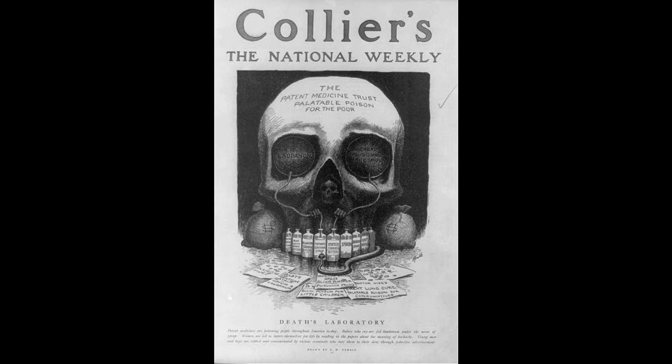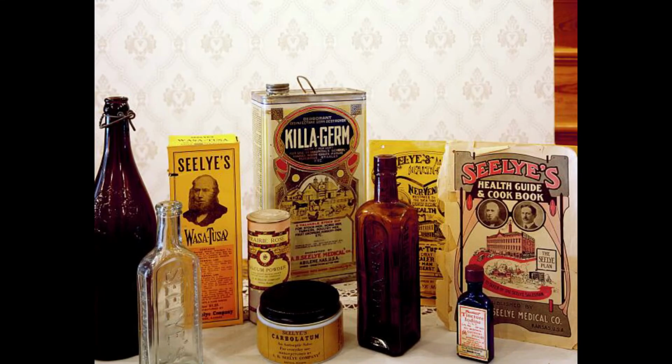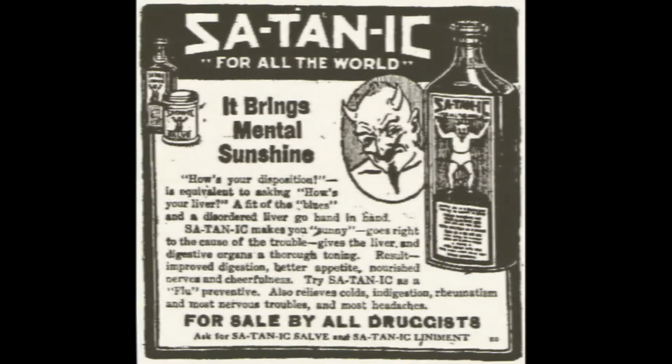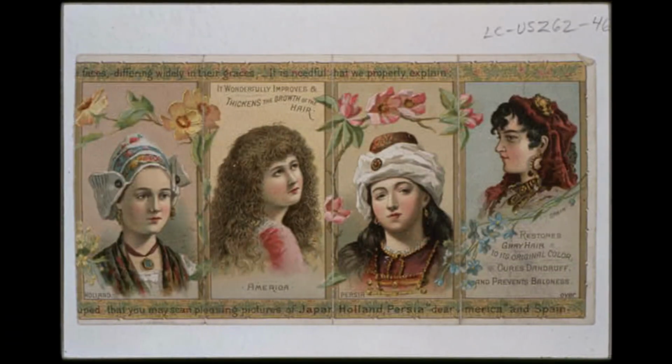Patent medicines like these were available to anyone without a prescription. Their ingredients were not regulated or even verified. Chamley and his contemporaries were some of the first people to really harness the power of advertising, and the money came pouring in. Chamley especially targeted women.